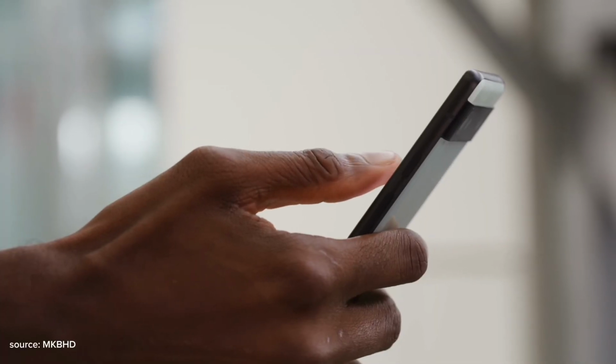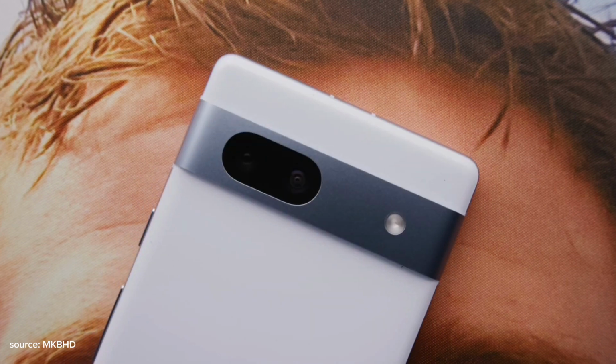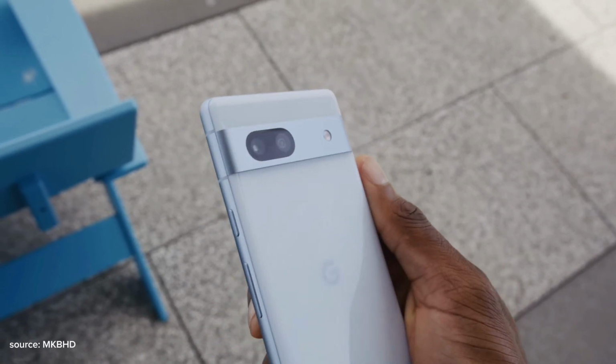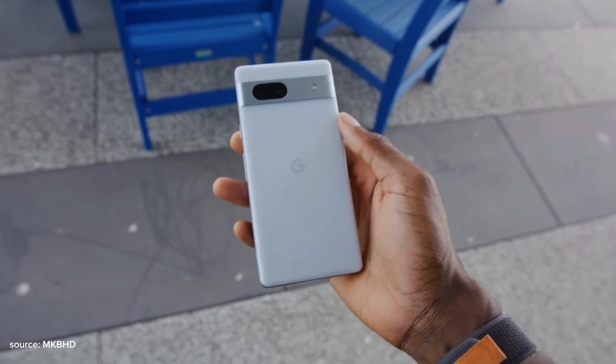So it's basically the same as the Pixel 7 with a 4385 mAh battery with support up to 18 watts of charging, which is kind of slow, and as I mentioned, up to 7.5 watts of wireless charging. In conclusion, the battery life is average. There's nothing to applaud about. Matter of fact, I'd say the battery life is on the lower side of average, since most other phones in the $500 range destroy it in the battery department.